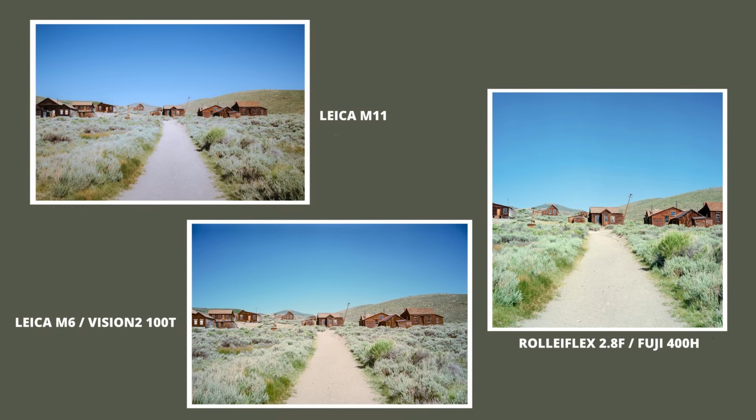Probably good to mention here that I'm pretty sure I swapped the 35 and 28. So now I think the digital photos are a bit wider. If you were getting ready to comment and point that out, I got you.